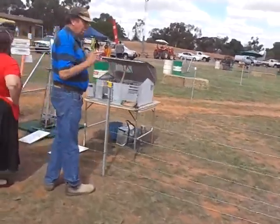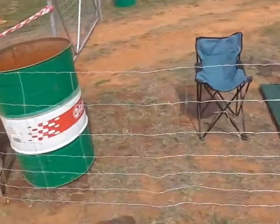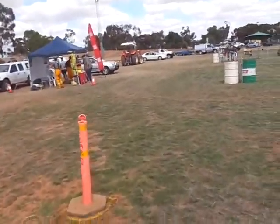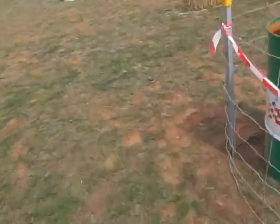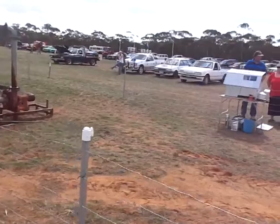The old shearing shed made completely out of steel. Old windmill there. Old Fergie there. Fire department over there. We'll go up and run up here.